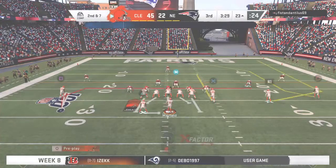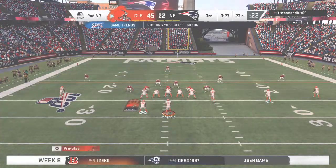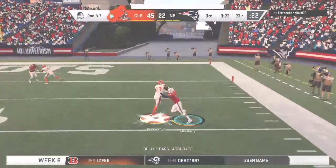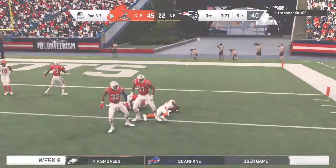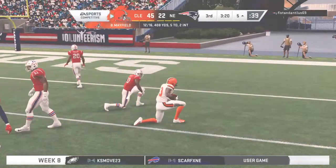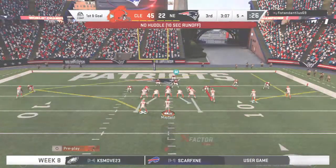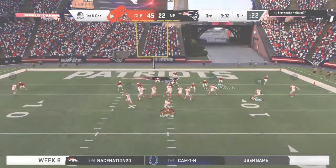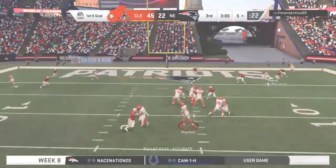Brings up second and 7. Mayfield on play action. It's caught by OBJ. And able to get him down, but he does reach the 5. His big day receiving just keeps getting bigger. He's over 200 yards now on the afternoon.